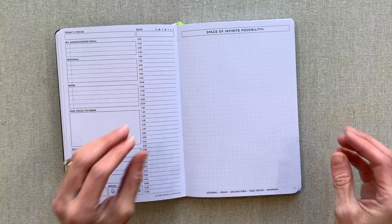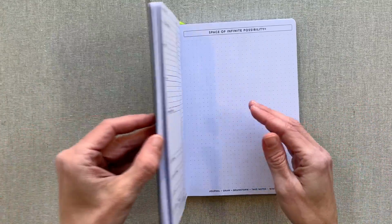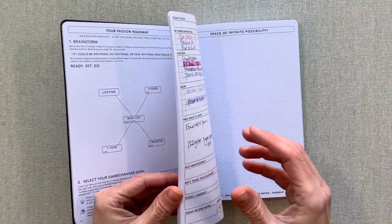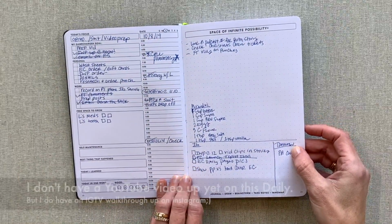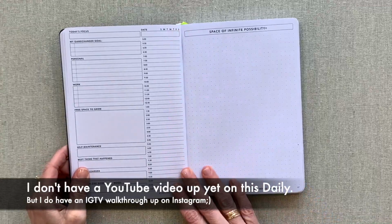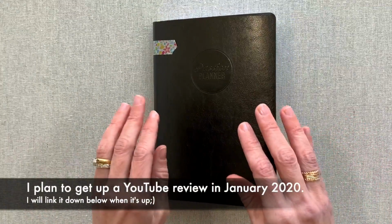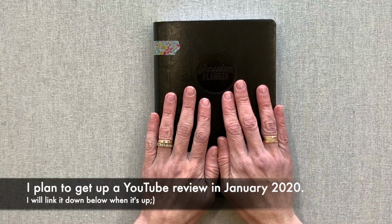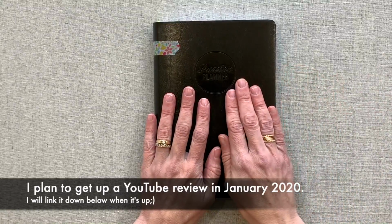I love this layout. I know I will be trying it out in the coming year just because I love to jump around with my daily and try different things. I think I've done one daily page. I really like all the room that this daily has. It has the same great 120 GSM paper as the Passion Planner Weekly. I do not have a full review on this one yet up on YouTube either. That will be coming out in January, I believe, and I will link it here when I've got it out. Right now, I just have an IGTV up of this on Instagram.